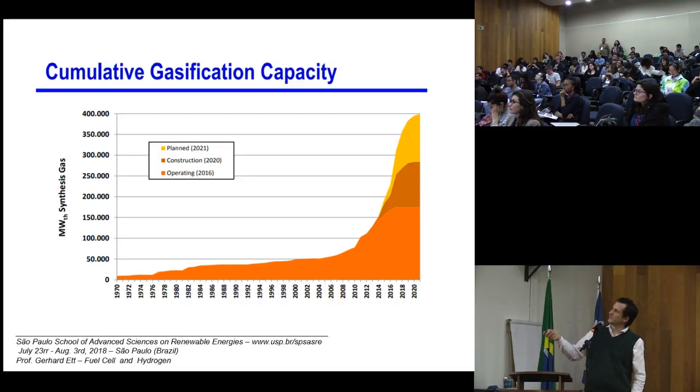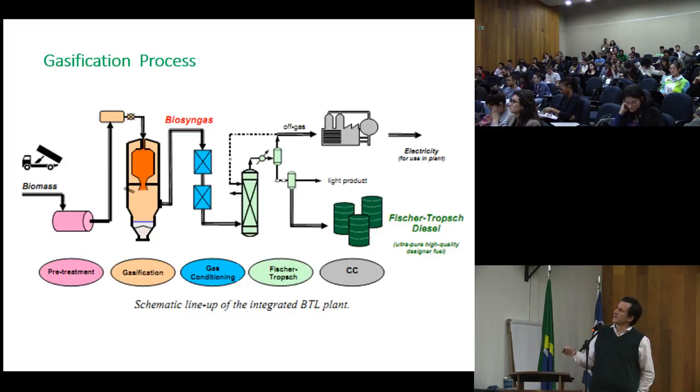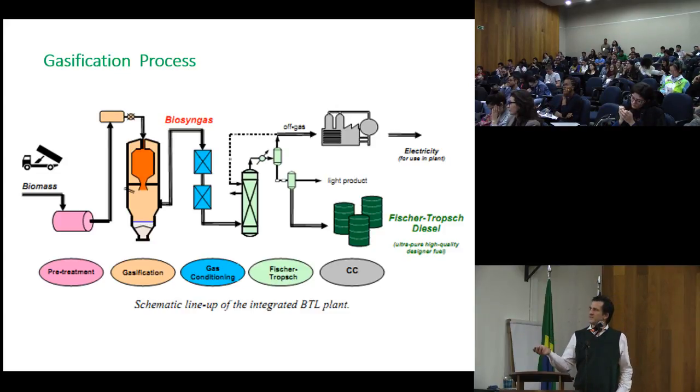Look here. What happened? 2008, 2010, look here. Amazing. Production of hydrogen. And here some processes to produce fuel, for example, diesel. Then you have the gasification, gas conditioning, Fischer-Tropsch plant to produce diesel. The name is BTL, biomass to liquid.